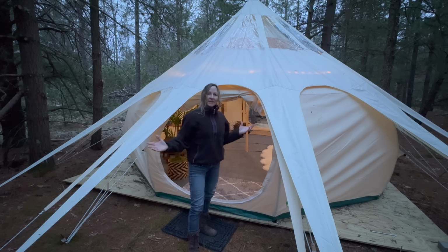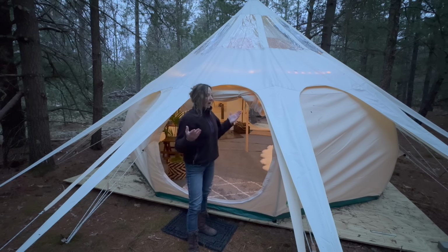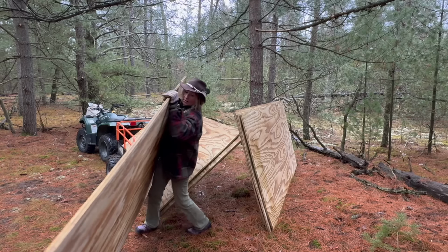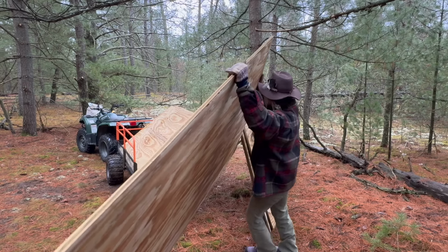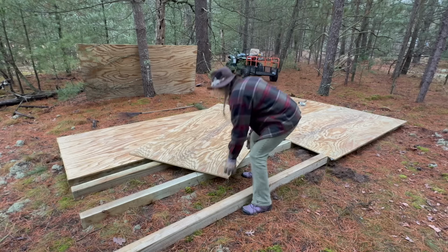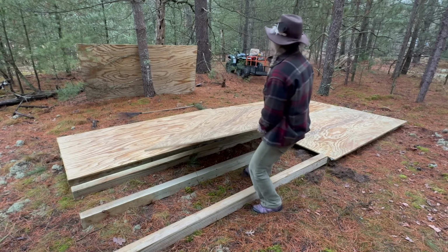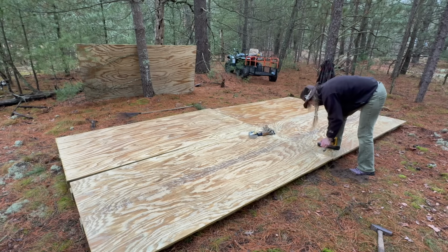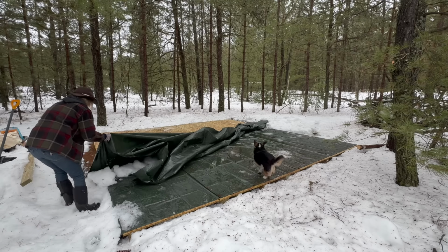The setup of this tent really wasn't that bad. I ended up deciding to build a platform. I built the platform out of 4x4 treated posts and also treated 4x8 sheets of plywood. It was quite an effort to get it here and put it in place, and it's not perfectly level. It's just kind of eyeballed.